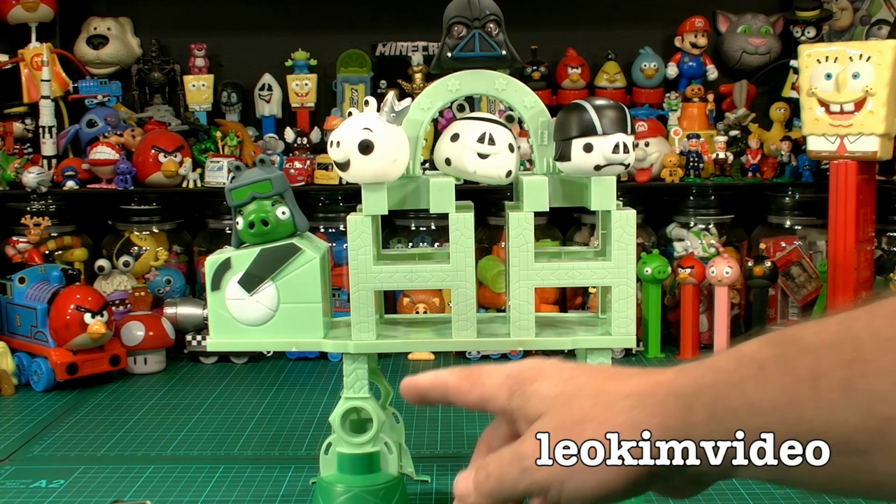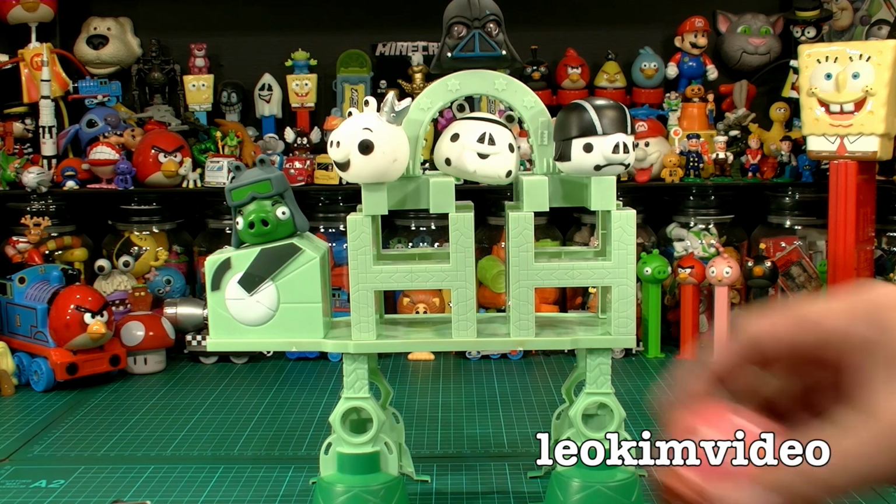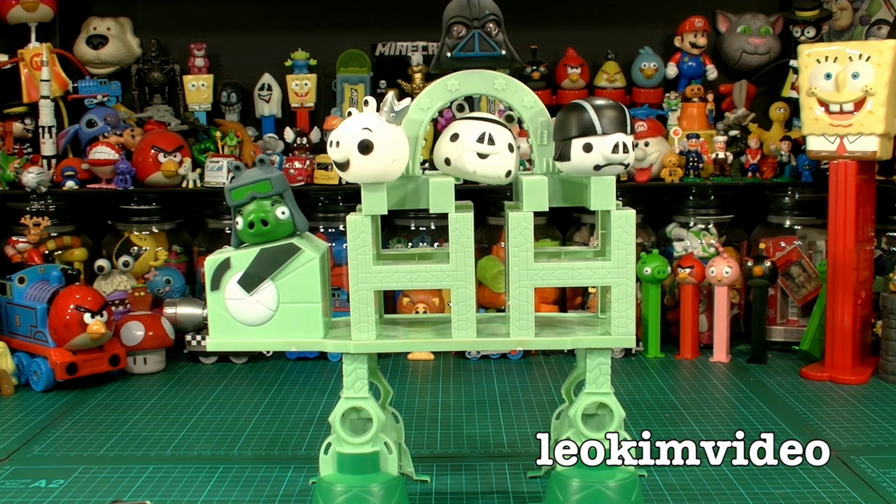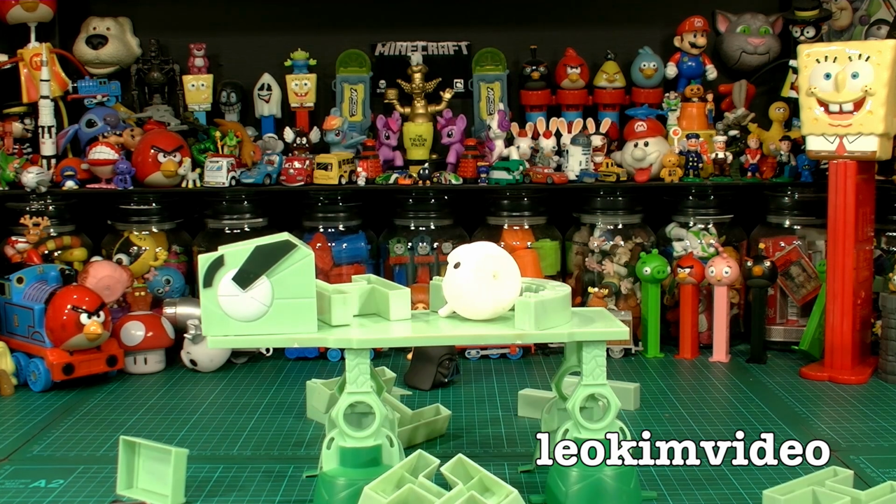Okay, I've reset it up. I'm going to try and hit here. I'm going to use Princess Leia there, and I'm going to shoot from a fair way back this time. A bit more distance. In 3, 2, 1. Oh. That was a fail.